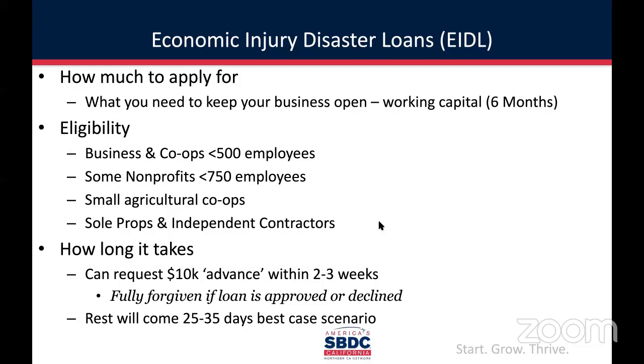There's some small agricultural co-ops, and then any sole proprietors, independent contractors, anybody that is part of a gig economy that has a side gig or side hustle, whether they drive Uber, Lyft, they do Airbnb, they're a hairstylist or a real estate agent. Those all qualify. They qualify for the EIDL. They also qualify for the triple P as well.